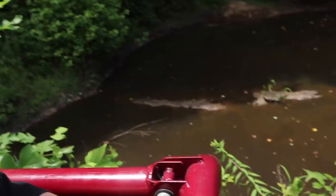Okay, guys, pulling up to location number one where we were going to set the minnow traps. My old pond, but it's looking kind of nasty. Plus, it's super grown up, and it's like a 10-foot drop to the water. So we're just going to put both these traps down in my other pond.